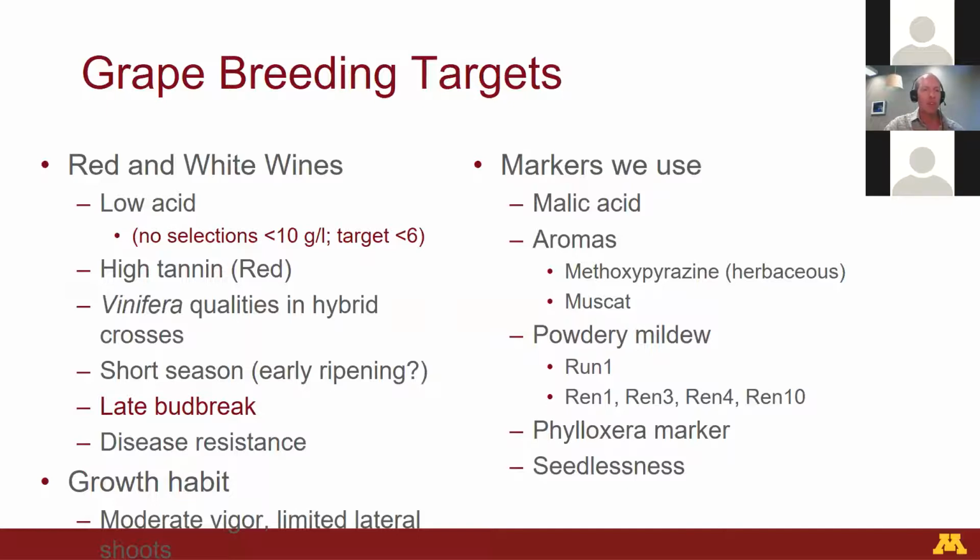The breeding targets that we're focusing on are probably all things that you're wishing for in your wine grapes. We were looking for low acid, and we've really focused on less than 10 grams per liter, with a target of less than 6 grams per liter of total acidity. We know folks are looking for more tannins in the reds, and we have some issues with hybrid grapes, and we're just trying to sort that out. Certainly we're aiming for more vinifera-like grapes.